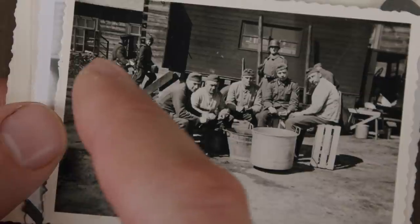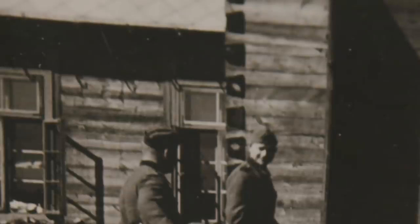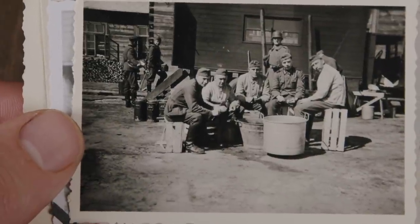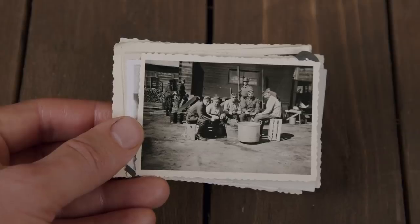Over here is a big pile of wood. You can see on this building how this building is built. It's like a log house, a log building. So this even strengthens my thought about this being maybe the Eastern Front even more and more. I think this is like a typical house to see in some of these regions.